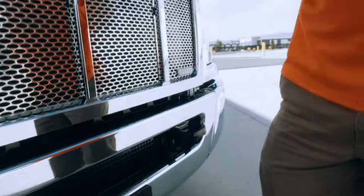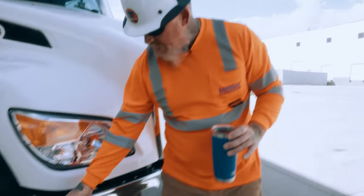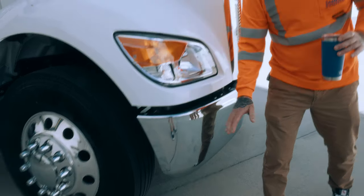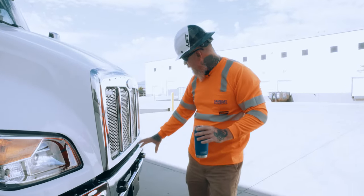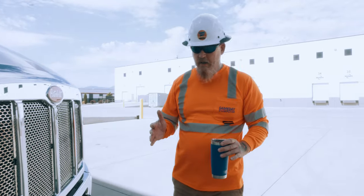The reason that Peterbilt does this is more times than not, if you tear up one of your bumpers, it's going to be on the end that you tear it up. You unbolt it and you only have to replace the cap piece. You don't have to replace the entire bumper. It's a nice, well thought out piece. Just another reason that I like Peterbilt.